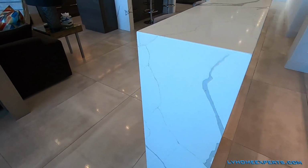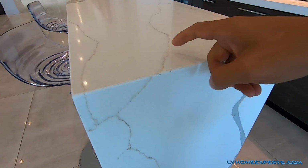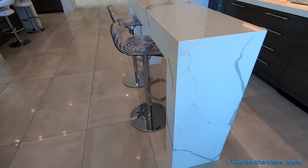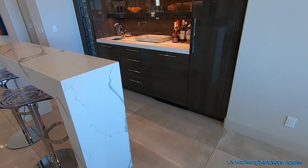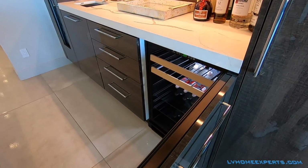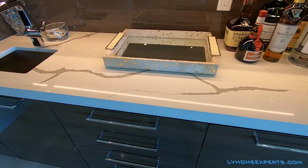So this is where, when you hire subs, these are the kind of things that you need to ask. And also, if you're building a home, if you're doing a waterfall, you need to see if it's consistent like this. So this just shows you the attention to detail with the subcontractors that they actually hired. Some builders will just go ahead and take another piece and it just doesn't flow well. So hopefully this kind of helps you.